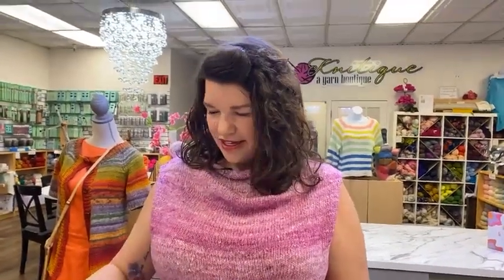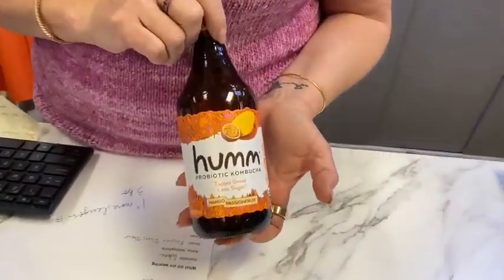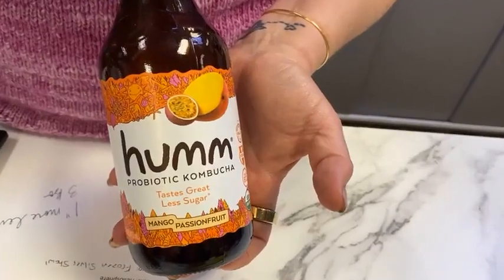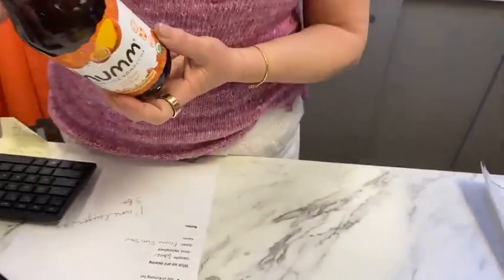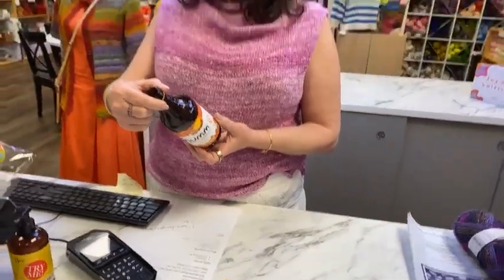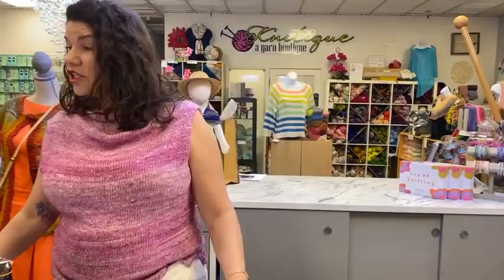Shelly said it looks like you're drinking barbecue sauce. This is it. Costco. Little probiotics. It's not barbecue sauce, we promise. Tastes great. It's actually pretty decent. And it's 40 calories, though it does give me a lot of bubbles. Yeah, kombucha is a little high in the acid.